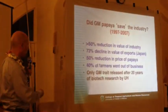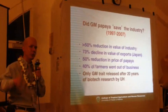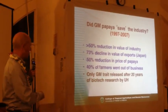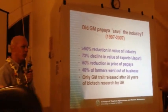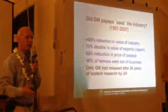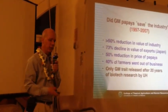And this was the only trait that we have released, despite all of the noise that we made about GMOs and how this is the future for Hawaii. This is the only trait that we have been able to release after 20 years of research. I don't know how much money we have spent with 12 to 15 different crops, but this has been the only trait that we have been able to actually release.